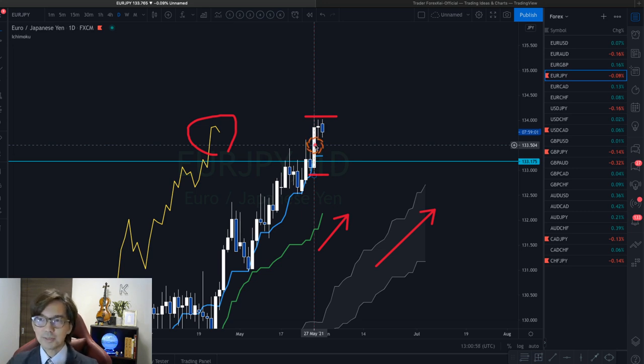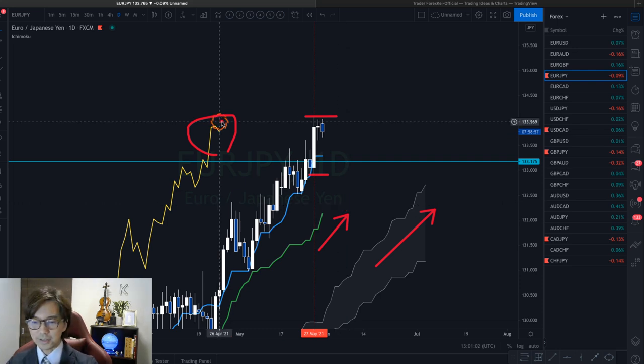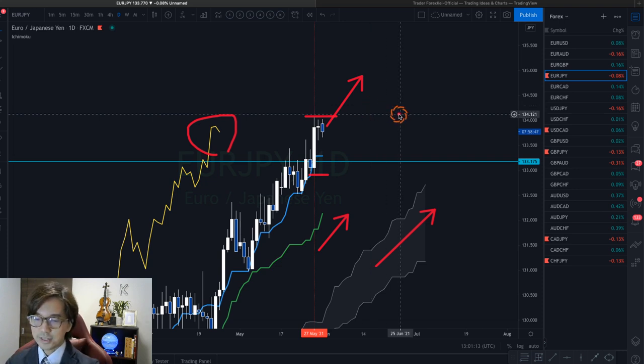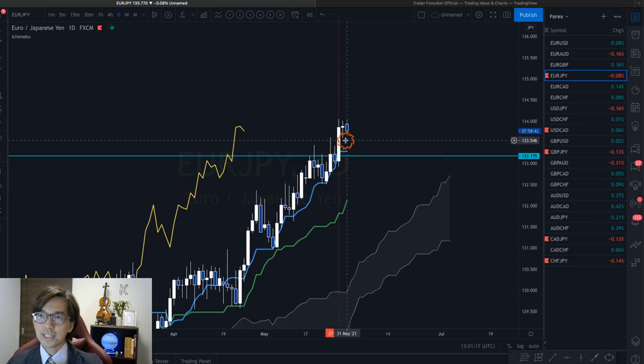You might think that the Kumo's up, so Kijun Sen is up, Chikou Span above the candles, you might think that the market keeps going up this way, and this might be true. However, the fact is that the price has been consolidating within the previous high and low here, and it's been retracing backwards now.